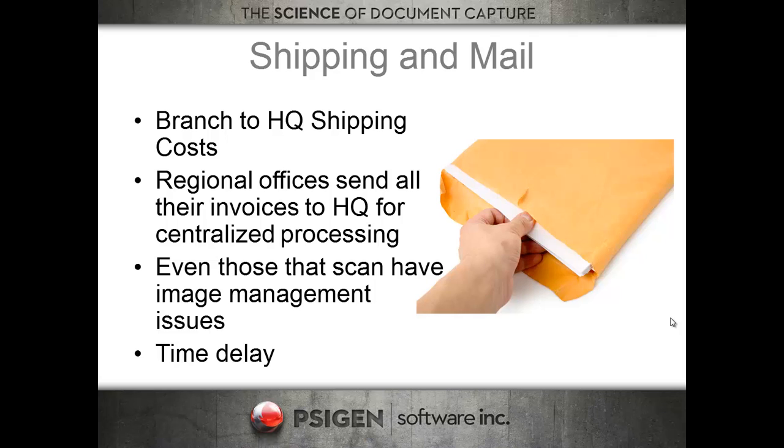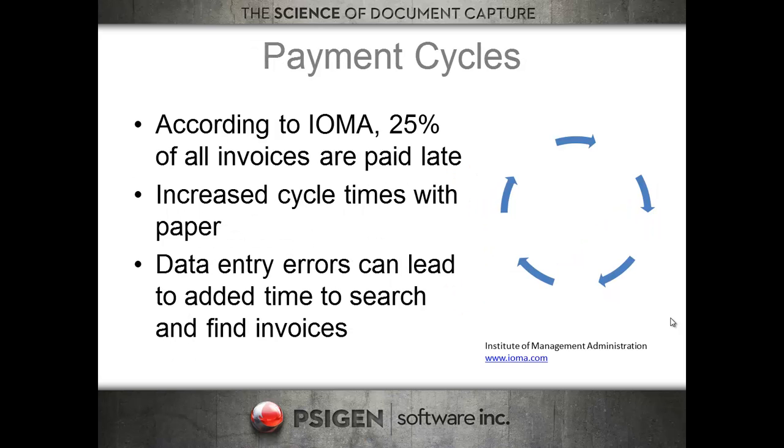So along with that, you've got a time delay. When you do the shipping, you can add a day or two to the processing time, which leads to our next cost, payment cycles. So 25% of all invoices are paid late, and a lot of this has to do with the type of processing and inefficiencies that are associated with paper. So these cycle times can lead to late payments. You can pay penalties. You can't really take advantage of early pay discounts. Along with that, you've got a lot of data entry errors that can lead to the need to go back and reprocess invoices, which can add to that time.